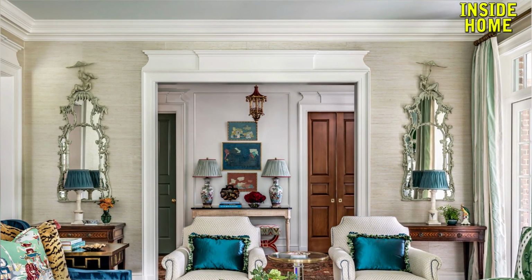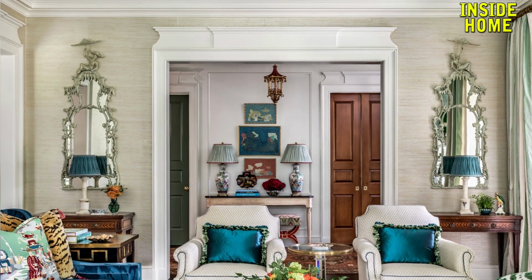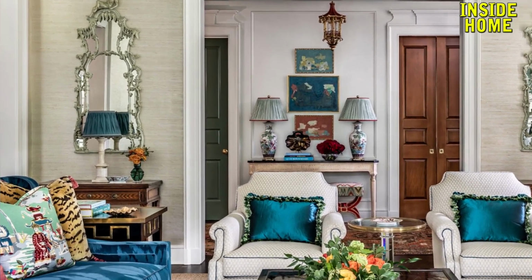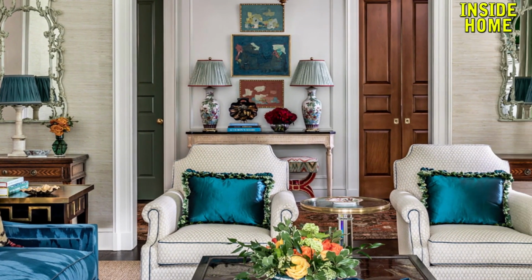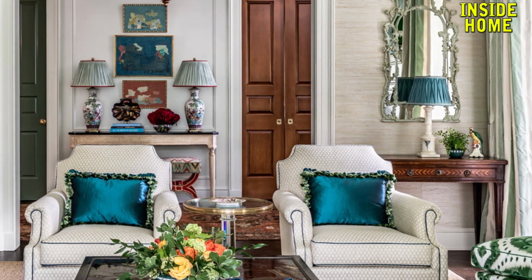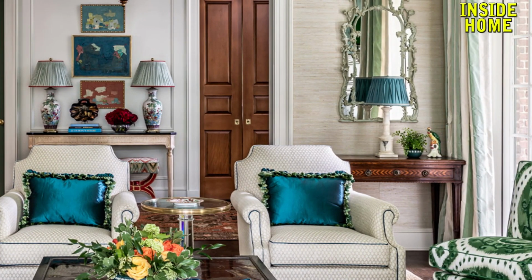Stepping into the formal living room, rich blue seating takes center stage, offset by neutral walls and chairs. Above the fireplace, another mirror expands the view, while curated patterns, textures, and decor bring harmony and personality.